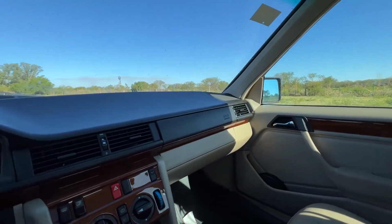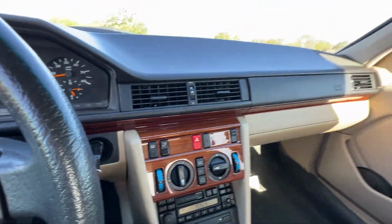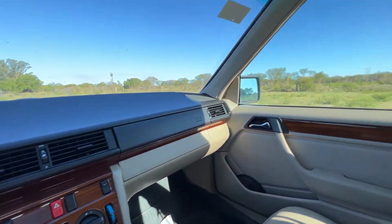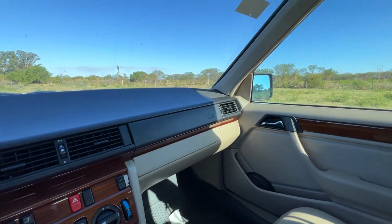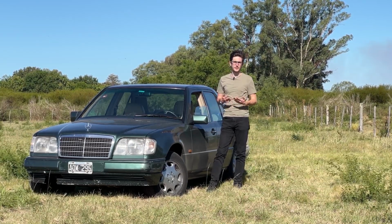Remember, this was a full luxury car, which is why you can find so much wood in here. I think wood went from being all the rage to being incredibly uncool, and now it's coming back. I mean, these interiors look fantastic with the wood. So all in all, I don't think I could have chosen a much better daily driver for my stay here in Argentina.